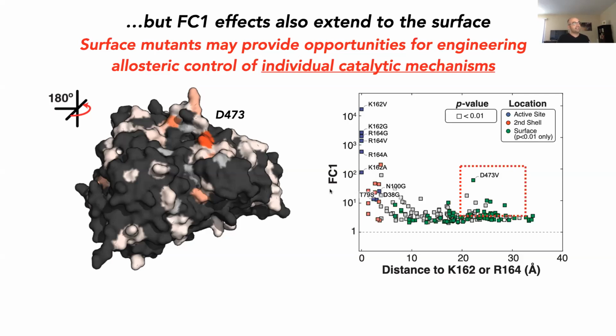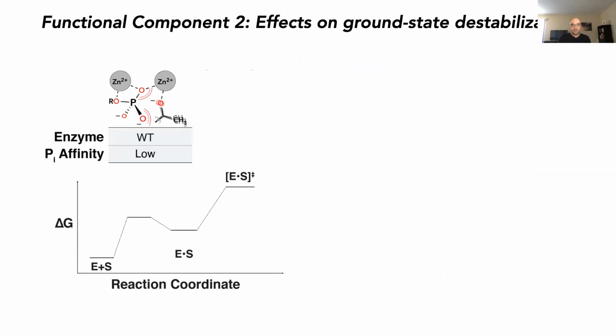And this is suggesting that these surface mutants may be providing opportunities for engineering allosteric control of individual catalytic mechanisms. So PafA is not known to be an allosteric enzyme by any means, yet we see these surface patches of functional effects that are somehow functionally coupled to specific elements of the active site 20 angstroms away. And in the future, it's going to be really exciting to use HT-MEK to drill down and test models for how these surface sites are functionally coupled to the active site.